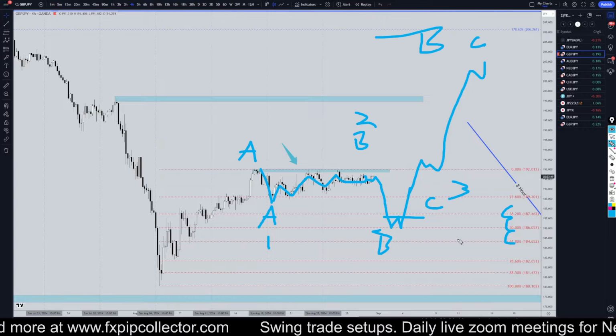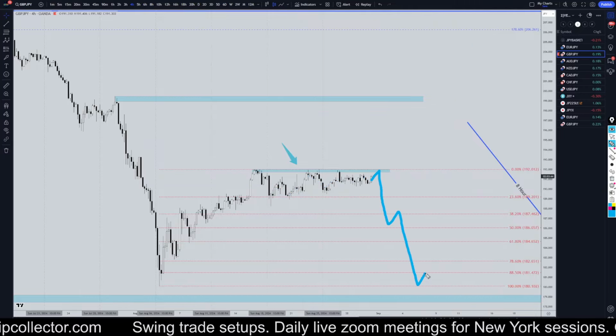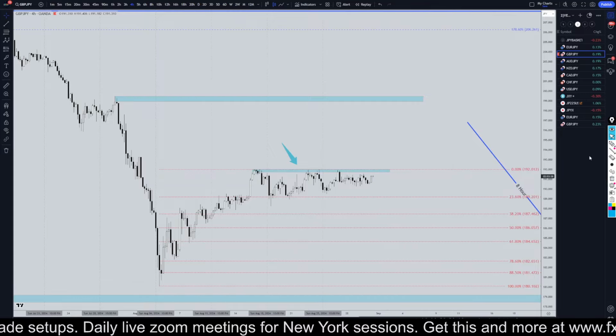And this would end up probably being an A, a B, and a C of wave B. But like I was explaining on the higher time frames, this could just literally go down and down and down and retest these lows, and it would still be all part of a wave A. That's why I'm definitely still keeping an eye out for some shorts.